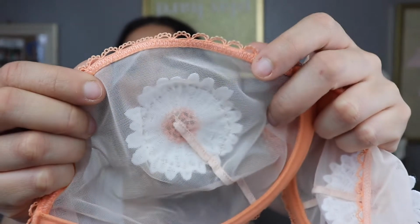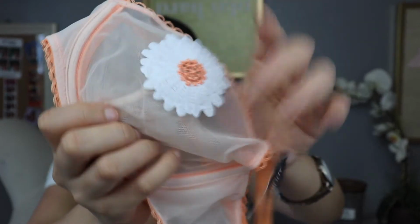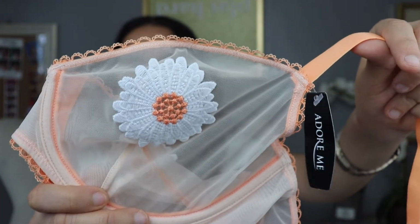You see the detail around? This bra is just super nice. I'm so obsessed, so obsessed. And then last but not least, they had a great sale on underwear, five underwears for 20 bucks. And I think that's actually pretty amazing just because, like I said before, they're great quality.